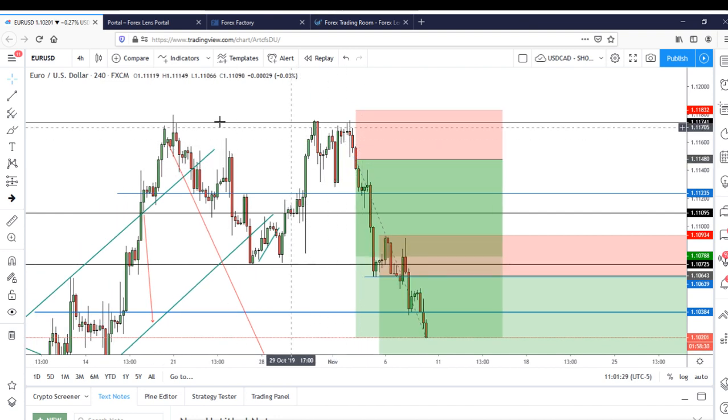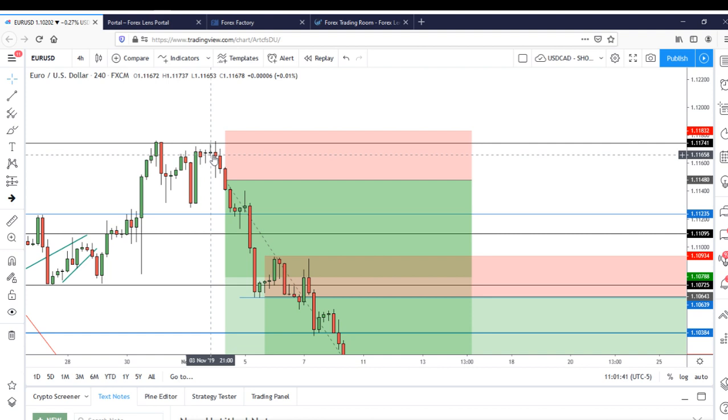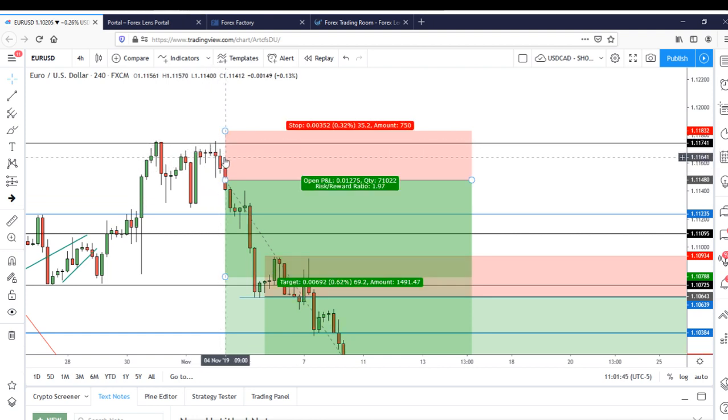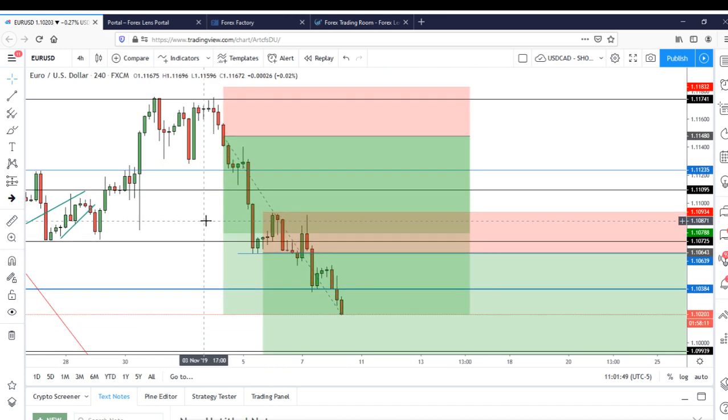It was very simple. It was a short from the 4-hour time frame. We saw Euro stall at this previous high where it could not go any higher, and we were waiting for signs of rejection. If we zoom in, those signs are these shooting stars that we had. Once we had a confirmation bearish candle, we went short and got a quick 90 pips.